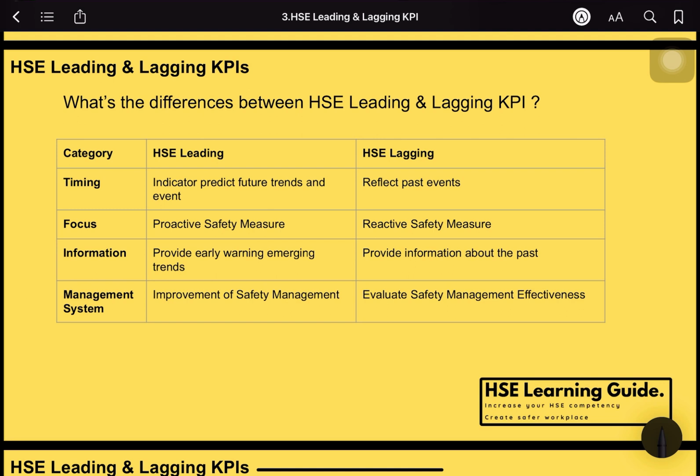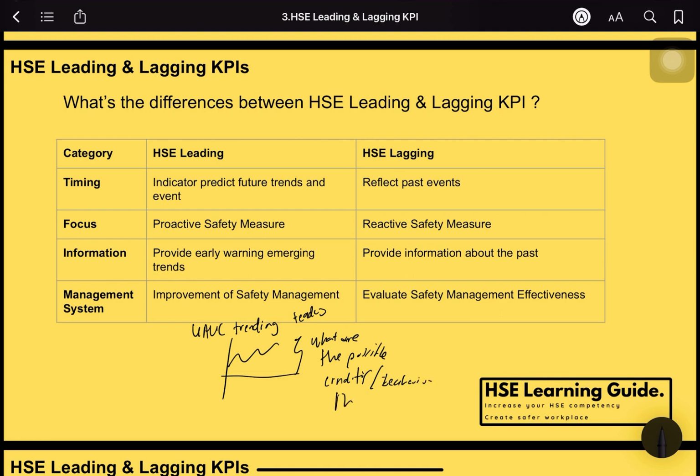So if you notice, one example is UAUC trending, which is one of the common examples of a leading KPI. You could see the trending across the year, and you could actually pinpoint the possible conditions or behaviors that can contribute to incidents.